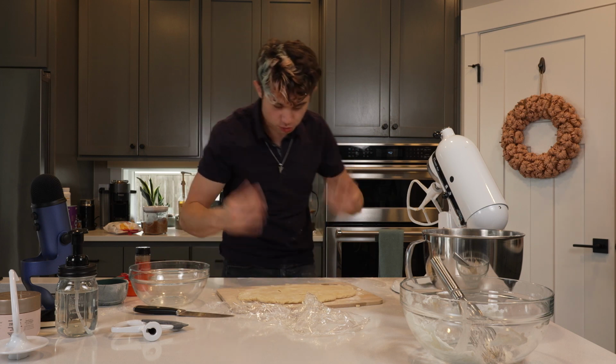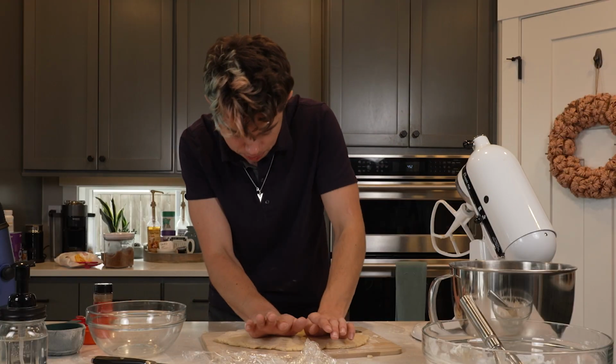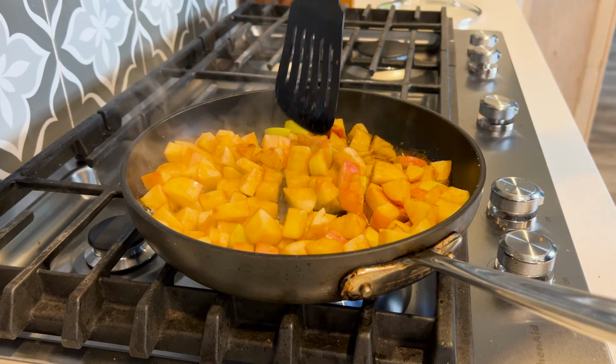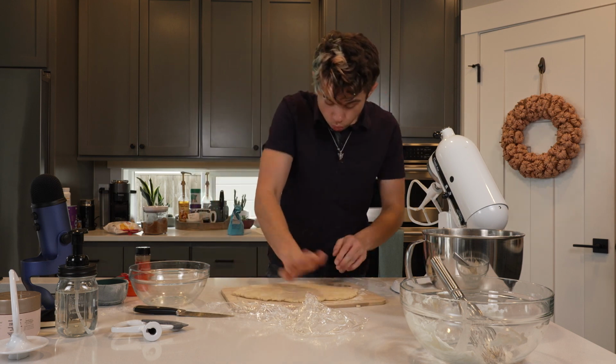Oh god, I wish I had a rolling pin. I might have to abandon the cutting board here and just go straight to the countertop, because this thing is expanding and it's still quite thick and it needs to be thinner. Holy shit, that looks exactly like it does in the video. That's amazing.